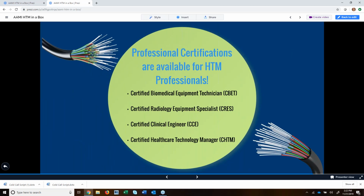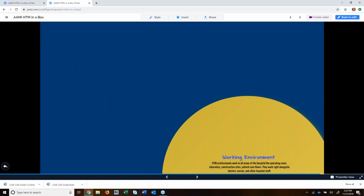And we also added in a slide for professional certifications. To some people, choosing a field that allows for professional certification is really important. So this slide is not meant to go in depth, just to let people know that professional certification is available to them in the field. We also listed the certified clinical engineer through the American College of Clinical Engineering. That one is not through AAMI, but it is a certification for the field, so we wanted to include it to promote all certifications everywhere.